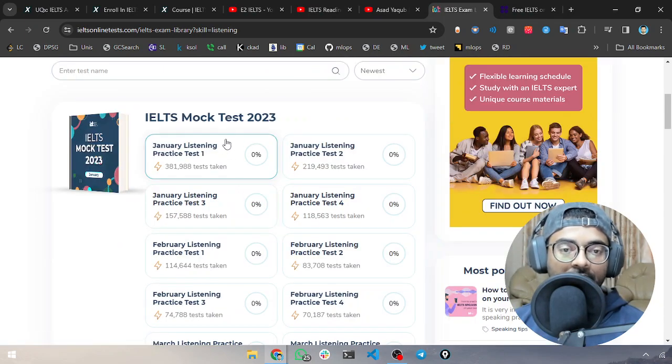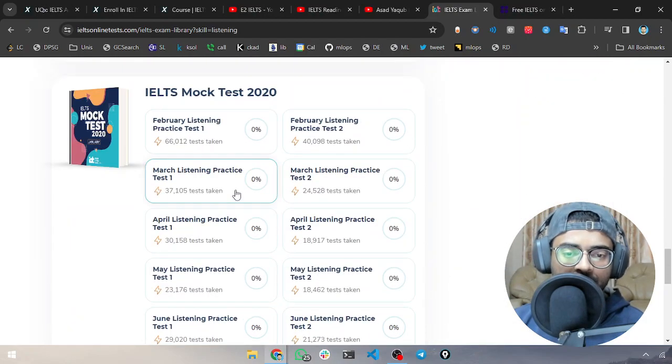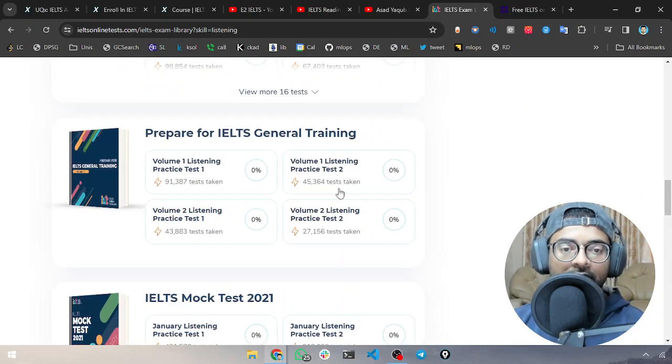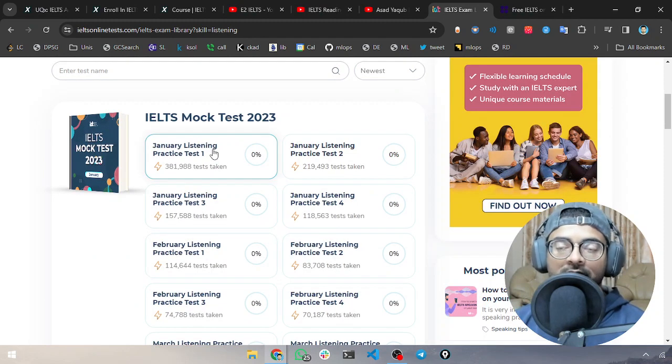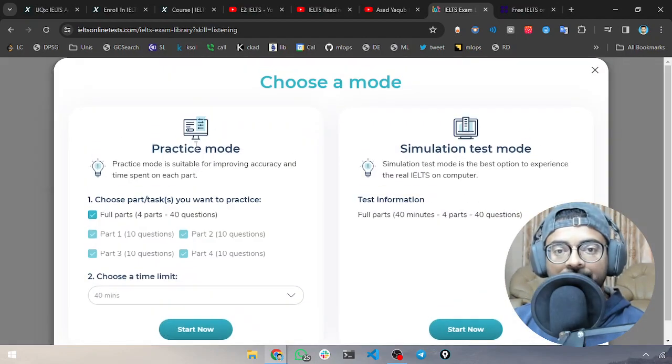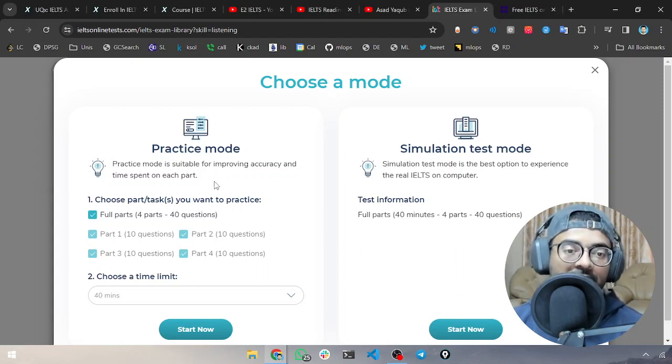And here you can see all of the exams that you can practice on, and there are more than a dozen exams here. The good part is that they offer the interactiveness that makes you feel the real world exam. So just come here and click on, let's say, January listening practice test. When you click on it, it is going to give you two options, whether you want a full simulation like the real world test mode, or you just want to practice. So I personally want to practice.